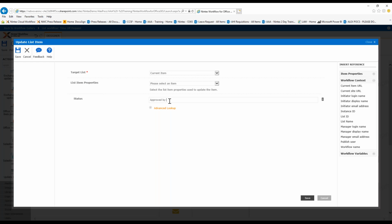And if I was using the manager, not using my own display name, it wouldn't be initiator display name. You'd probably use the manager's display name. So when we see this come back, the status will actually have my real manager's name. So he's not going to get a message, but it's going to say it's approved by him.